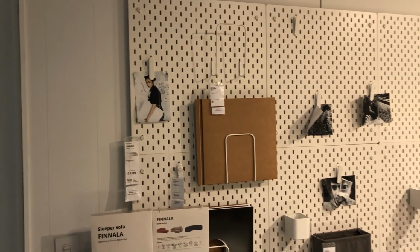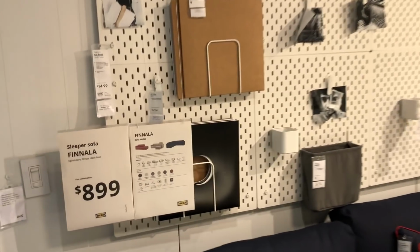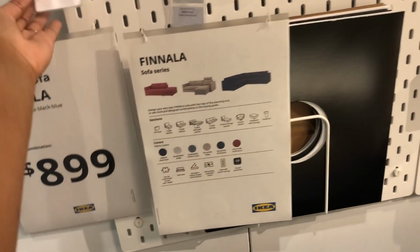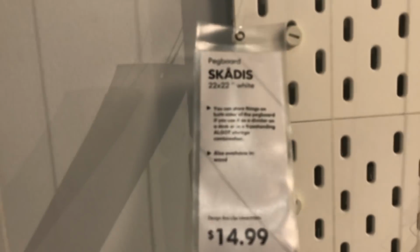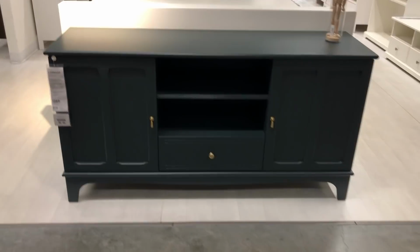This pegboard, beautiful. I will have pegboards in my garage. That's definitely something I'm gonna have my tool set on. That large one's not $14.99. Those are several pegboards, FYI.